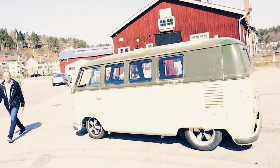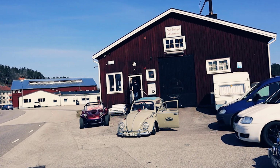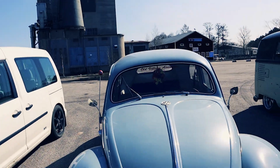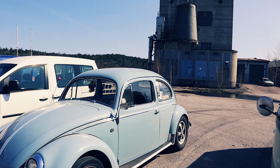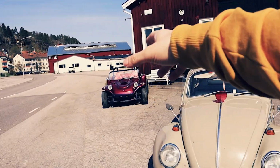So we just arrived in Gamleby. It's a small city outside of where I live, so it's maybe an hour away. And we just got here to have a ride along with Michael and Oskar. We actually got a few cars here, so we got the bus, and we also have the pretty low and slammed Beetle. Other than that, we got the more classic style Beetle. It's in very good condition, and the same owner as this one got the beach buggy as well.